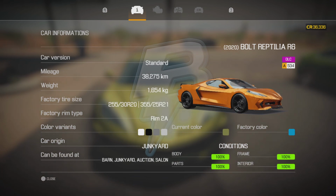Very iconic whip. Some of you guys might have waited for this, but today we have the 2020 Bought Reptilia R6, aka, well, you already know it's a DLC vehicle, but in real life it's the Chevy Corvette C8. And yes sir, as you can see, everything's 100% this time, because this car doesn't require a front plate, so we're all good around the board. 38,000 kilometers on there, real low miles.